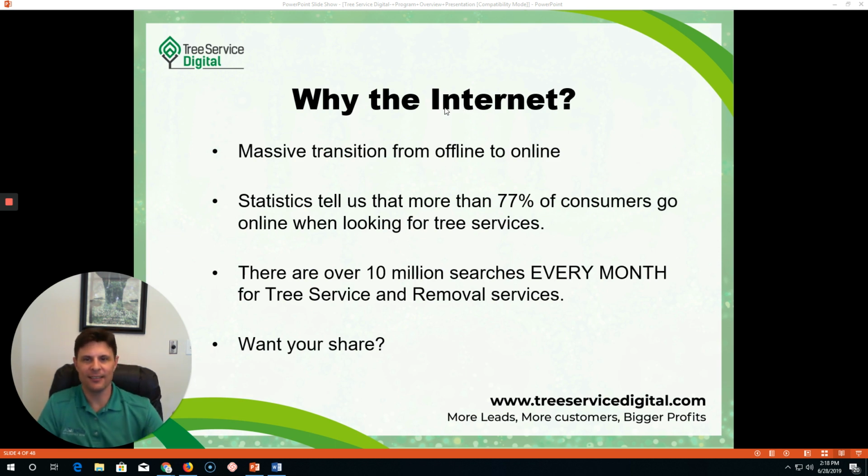Why the internet? A lot of people are like, well, what about all these other things we can do? Billboards and direct mail. Well, the internet is because there's been a massive transition from offline to online. So statistics tell us that more than 80% of consumers go online when looking for tree services or tree removal contractors. And furthermore, there are over 10 million searches every month for tree service and tree removal searches. And if you want your share, you've got to do things right on the internet.